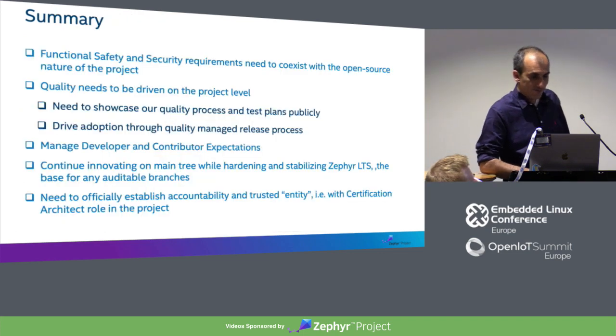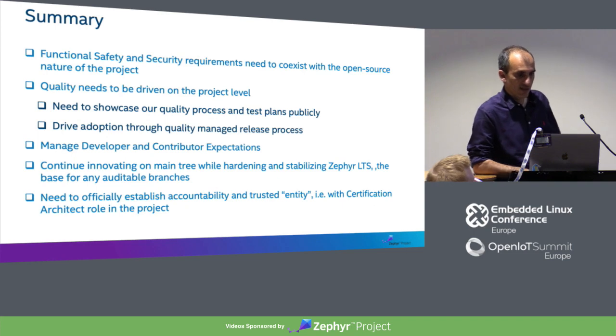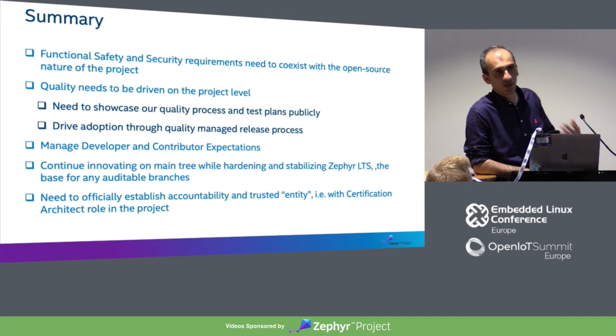So the summary here is that functional safety and security requirements need to coexist with the open source nature of the project. So it's not going to be one or the other. It has to be both of them at the same time. Everything is open source. Quality needs to be driven on the project level. So we need to showcase our quality process and test plans publicly. We really need to start doing more of that publicly to show that we are serious about that. And we are serious about that.